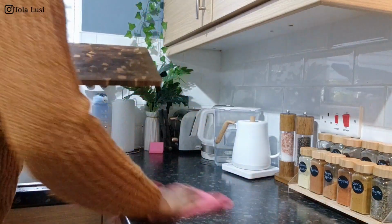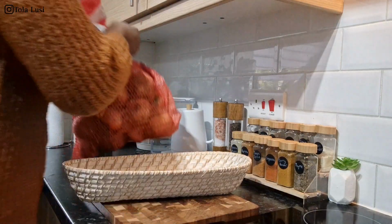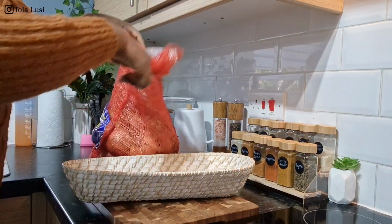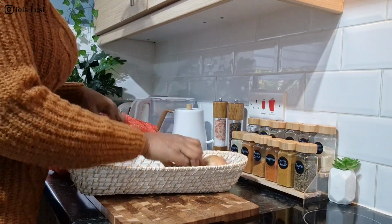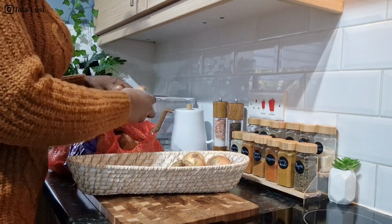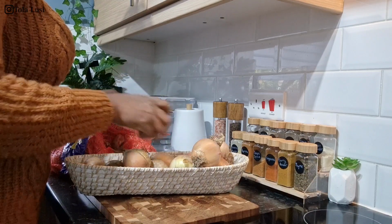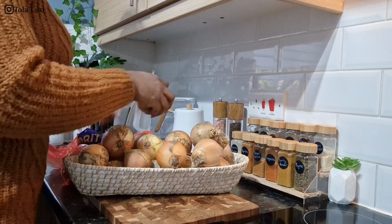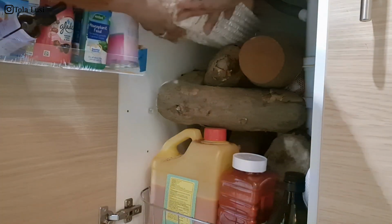Anyway, you guys, clean up after all of the cooking. The only thing I have left to do is just to sort out my onions and put that away. In the meantime, I've already stored my yams away, and I've just kept them in an upright position. Apparently that is supposed to help them last longer. But as soon as I'm able to create space in my freezer, I'm going to be chopping them up into whatever size I want to use them for and just store them in the freezer.